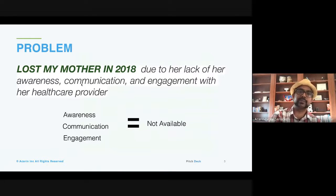Like that, something happened to me. I lost my mother in 2018, not because of a specific pandemic, but because of lack of her awareness and communication and engagement with her healthcare provider. It's a very small medicine interaction issue, which she couldn't communicate with her care provider, which ultimately took her life. I don't want this same thing to happen to other people.